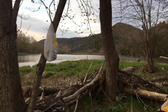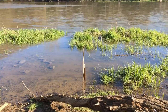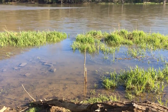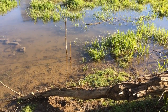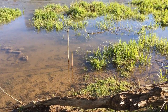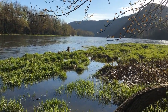After an 18-mile paddle that day, we set up our second camp. Water was being released from the Kinzua Dam, so we kept a close watch on how high it was rising. We had an emergency evacuation plan in case we got flooded out. By morning, the water had risen about 1.5 feet, but still we remained dry.